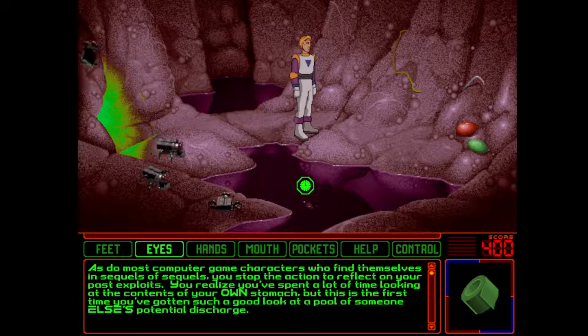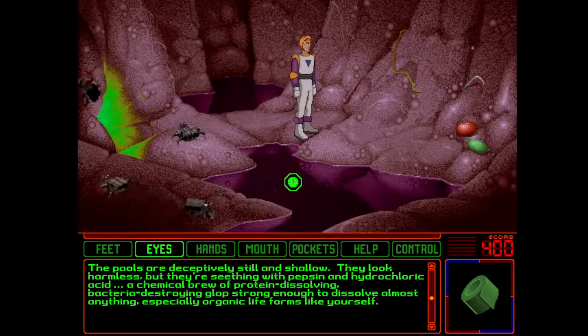As do most computer game characters who find themselves in sequels of sequels, you stop the action to reflect on your past exploits. You realize you spent a lot of time looking at the contents of your own stomach. But this is the first time you've gotten such a good look at a pool of someone else's potential discharge. Yeah, I mean, it's a bit... The pools are deceptively still and shallow. They look harmless, but they're seething with pepsin and hydrochloric acid, a chemical brew of protein-dissolving, bacteria-destroying glop, strong enough to dissolve almost anything, especially organic life forms like yourself.